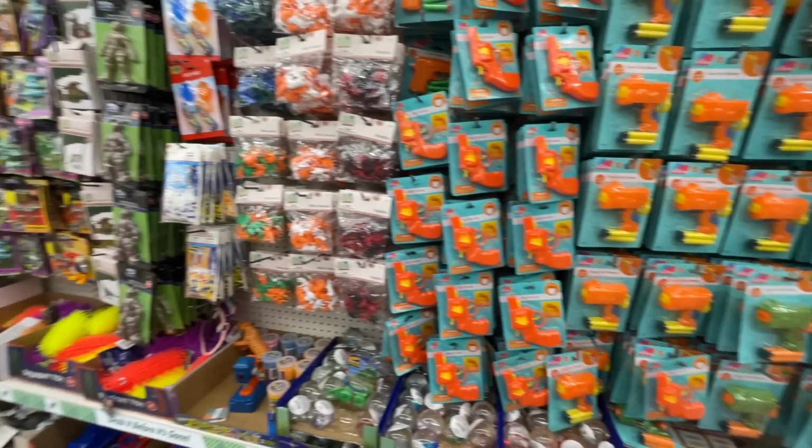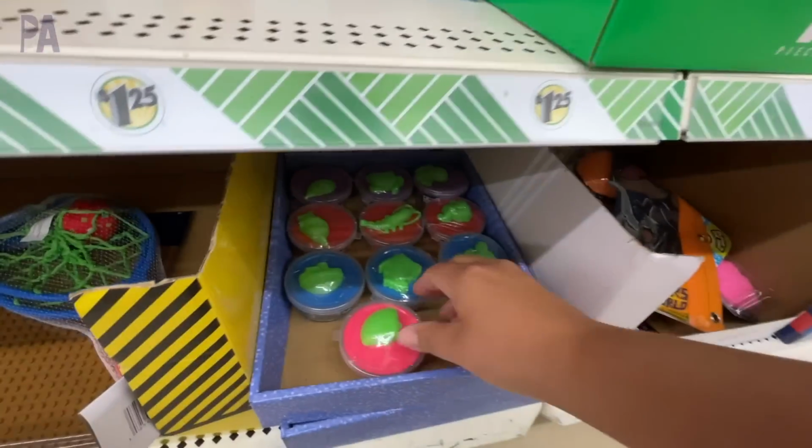Let's check out the toy section for a little bit too, because I wanted to see if there's anything new. I did find these.